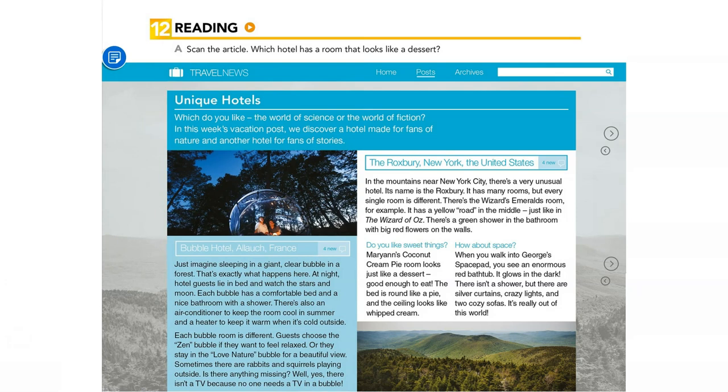Reading. Unique hotels. Which do you like, the world of science or the world of fiction? In this week's vacation post, we discover a hotel made for fans of nature and another hotel for fans of stories.